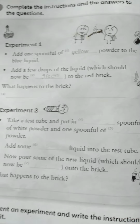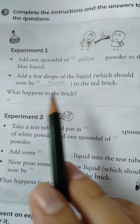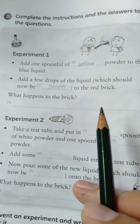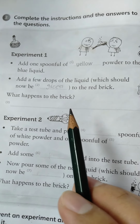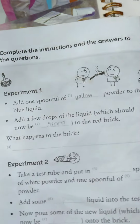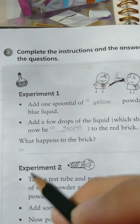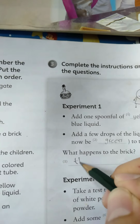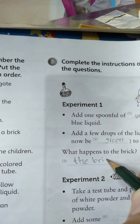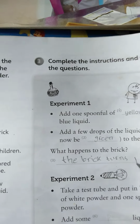Back to this part. So add a few drops of the liquid, which should now be green, to the red brick. And what happens to the brick? Take a look at this text again. So the answer is the brick turns purple. The brick turns purple.